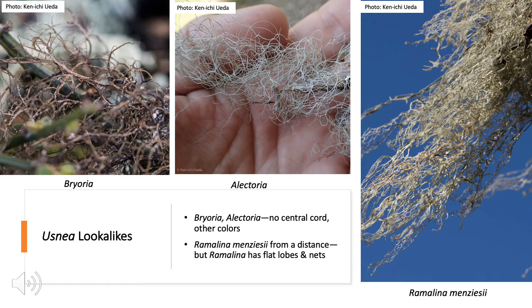Usneas are pretty distinctive, but they do have some lookalikes. Two similarly hairy fruticose lichens are Alectoria and Bryoria. Bryoria is usually darker in color, and both of these other genera lack that distinctive central elastic cord. So if you break it open, you should be able to tell for sure.